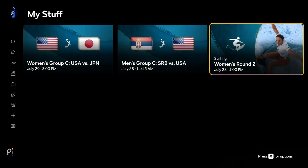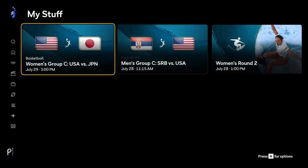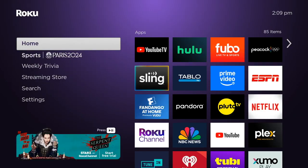And then there's My Stuff. There's the things that we set aside for later. I think my wife's going to come in and put all the gymnastics in there. Happy wife, happy life, right?